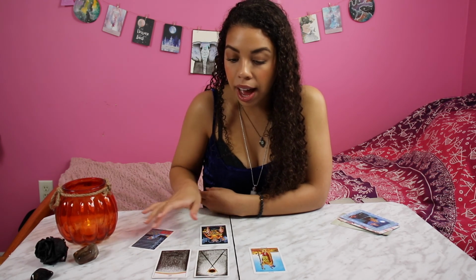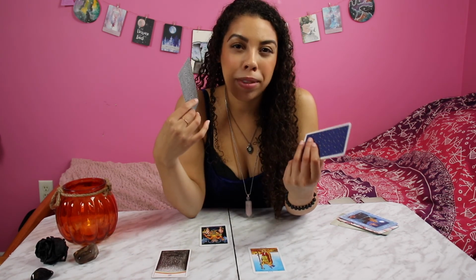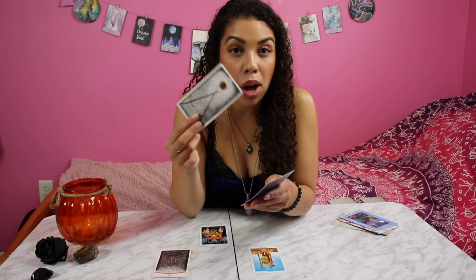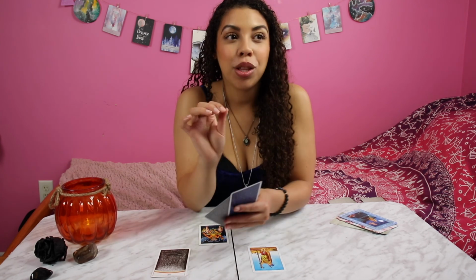Now, I also have the 2 of Swords here. So this tells me that for most of you, the issue that's been stressing you out, that's making you unable to sleep and you're running through over and over again in your head, is probably some sort of decision. For a lot of you, you're probably feeling a little bit blocked and really don't know what decision to make about something. So there's something that you need to decide on.